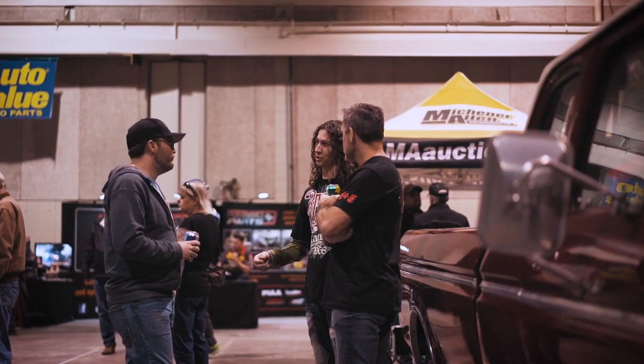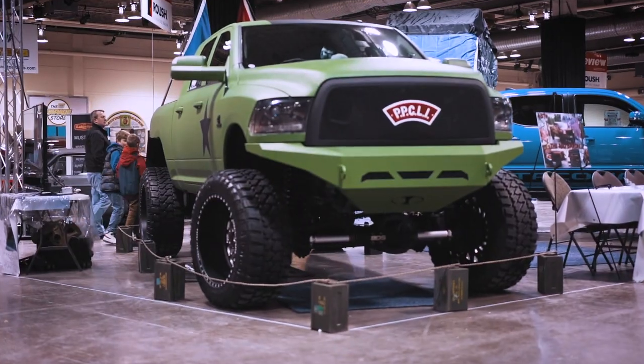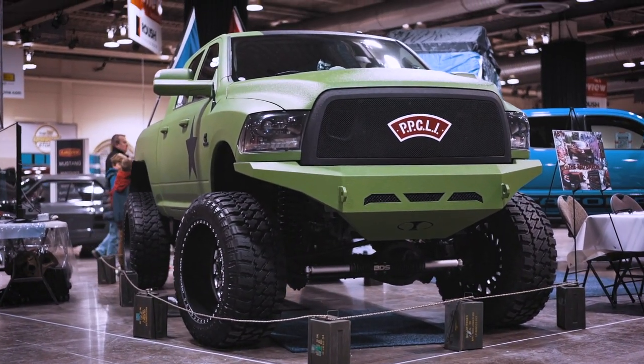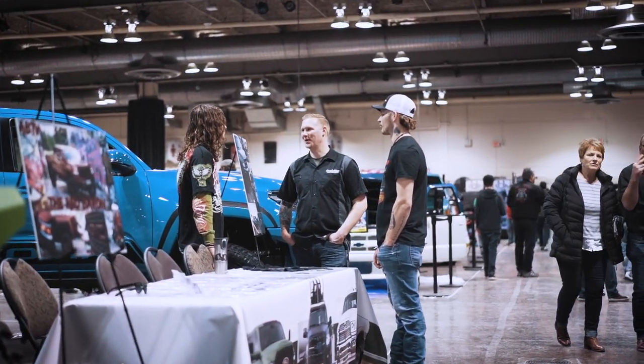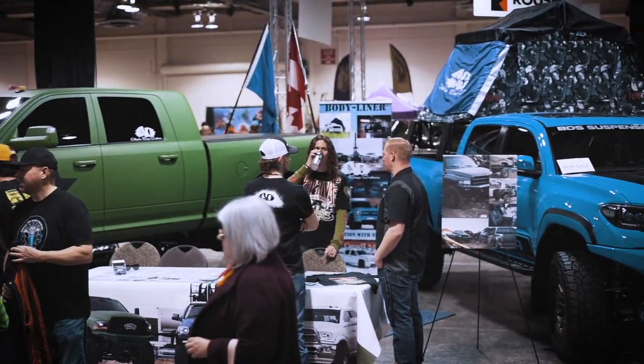We took this truck on in shorter notice than we had anticipated, and we decided we wanted to bring it to the world's biggest touring show across North America, World of Wheels. It was something that was exciting, but we knew that we were going to try and pull off a month and a half's worth of work in 3 weeks.